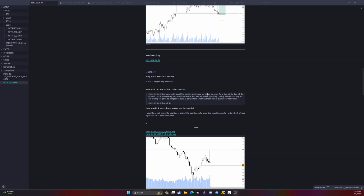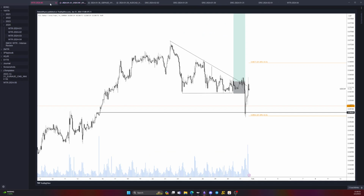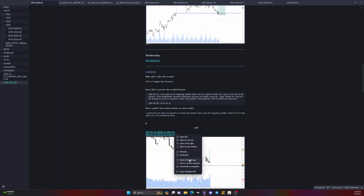Today closed as a doji, so I'm looking for price to complete a daily 3-bar pattern, morning star, with a bullish day tomorrow, but price ended up hitting SL. I could have not taken the position or exited the position early since the engulfing candle was right into a FTA resistance level. Let's go ahead and look at that. And let's bring up the default app again.